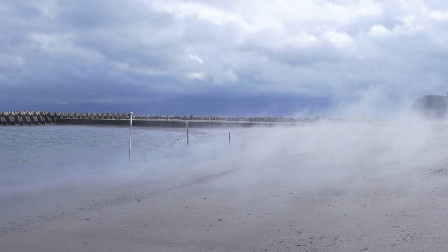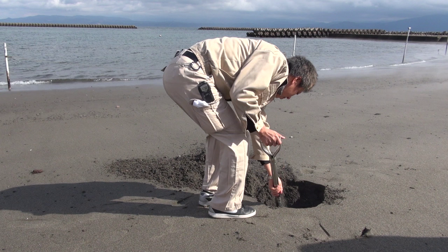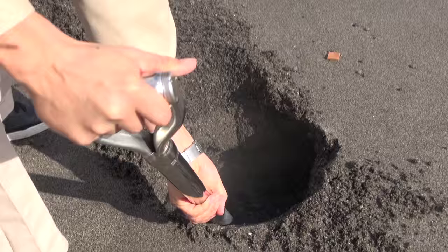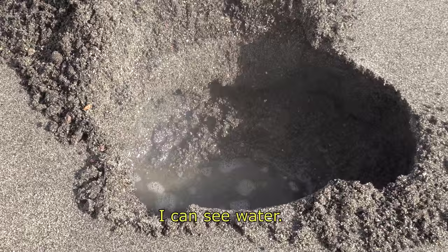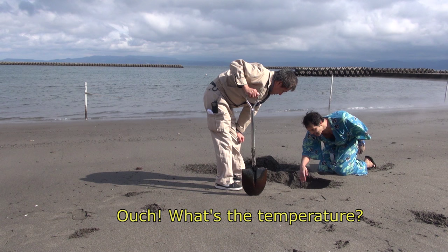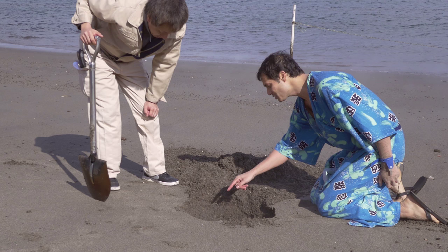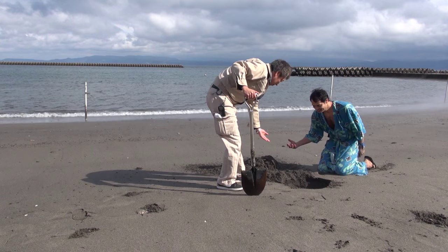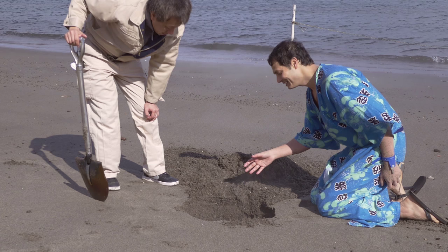A walk to the beach nearby and you'll see this, steam filtering through the sand, a mysterious mist. I asked how hot it gets, so we dug a hole. Ah, 80 degrees Celsius. So this water is coming from here. So this water comes from the mountains and towards the sea, bringing this volcanic heat, this volcanic water, and this is what heats the sand naturally over there.